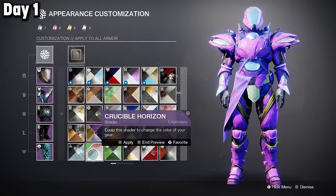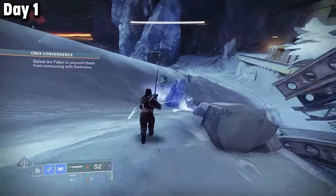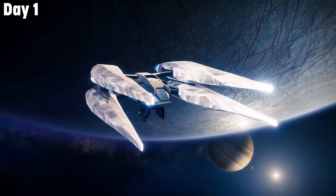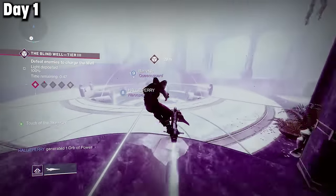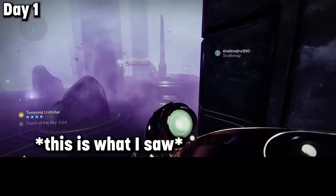I made my guardian a bit more festive and set out with Axolotl to find this exotic. We started by heading to Europa and doing a public event. I figured the snow might bring out some of that Christmas love. We soon realized that this probably wasn't the most efficient way to farm engrams, so we turned tail and headed straight for the Dreaming City, in particular the Blind Well. Also, for the first 2 days, my monitor's LEDs broke, conveniently covering all of my ammo. So if I'm playing a bit funny at the start, that's why.